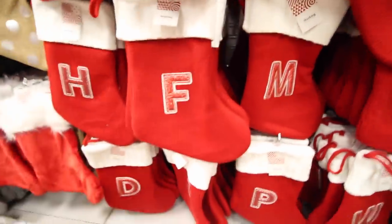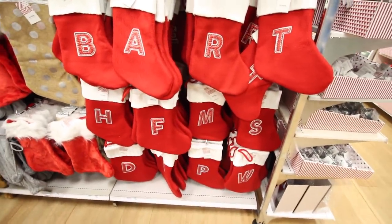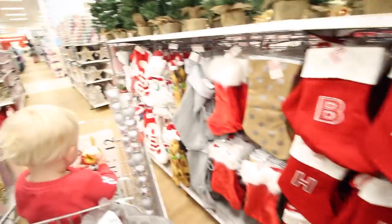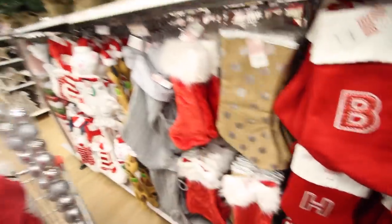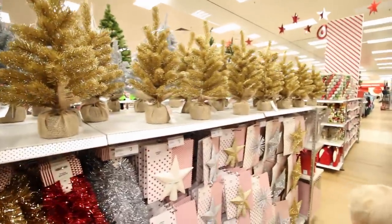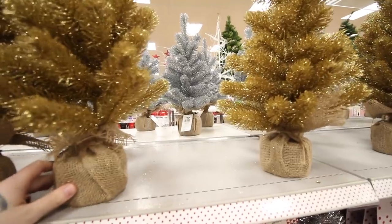But I only brought out a certain amount of money, so I'm trying to only use cash now. So yeah, they look so nice, but they have so many others. This one's pretty nice. It feels cheap though. And the cat one's cute. They have these nice little trees here too, but I want to get the silver one, so I'll have to come back and get the silver one too.